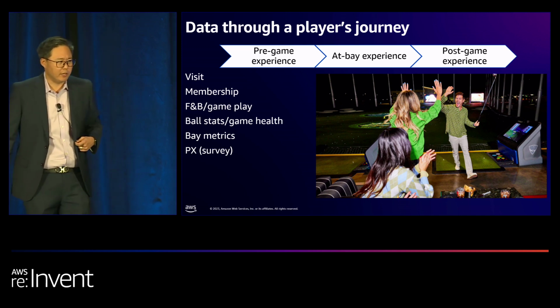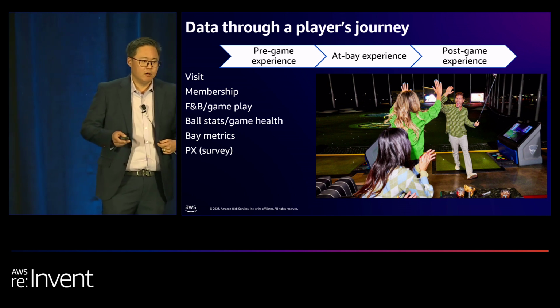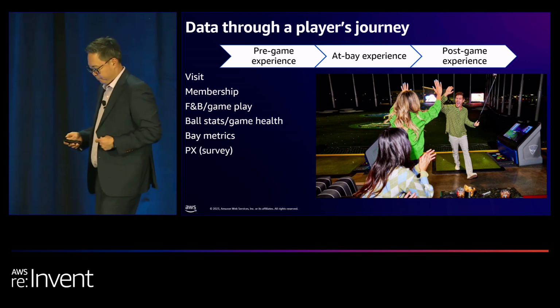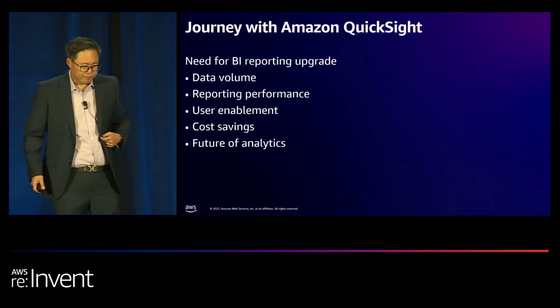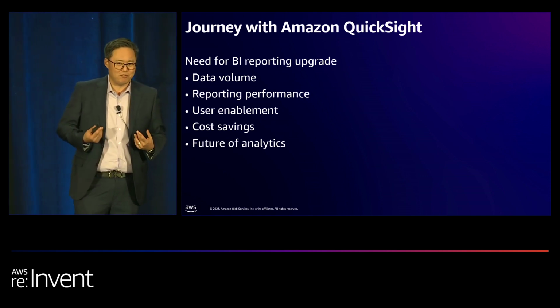And the PX survey, this is very critical because this provides direct input from our players about their overall experience. Now, showing you how much insight we have just from one visit.